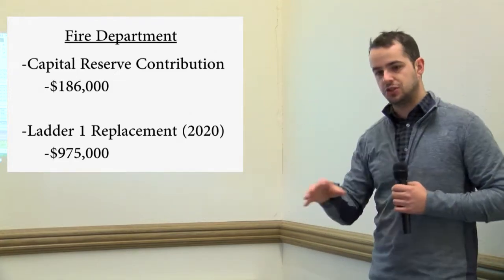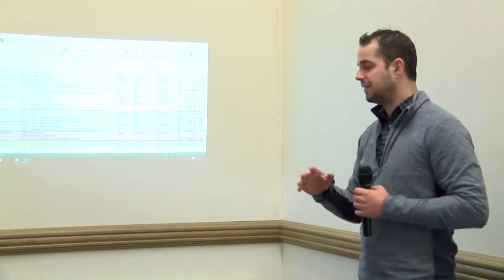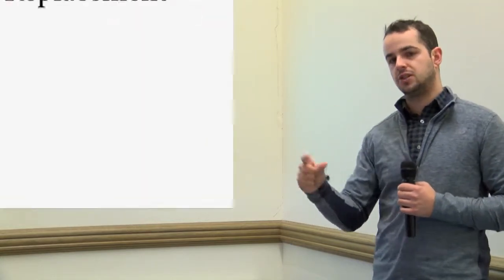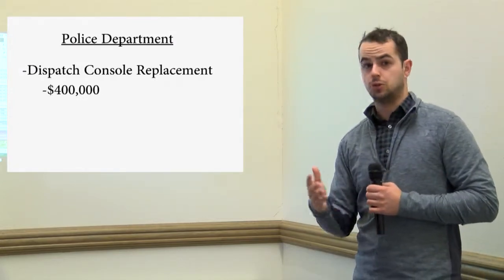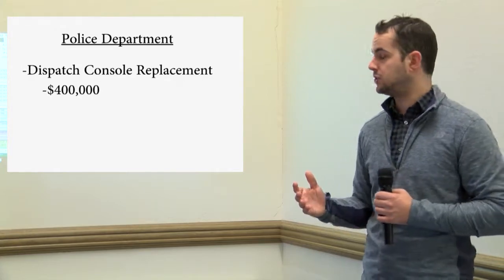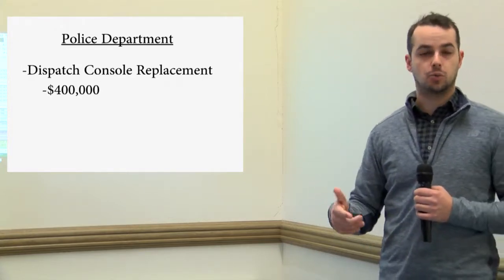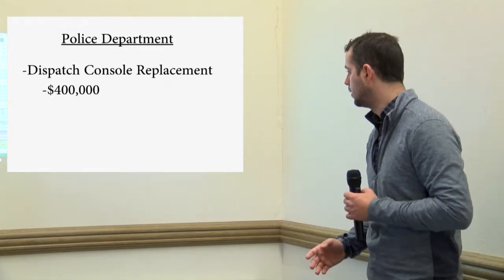Police Department is actually somewhat new to the CIP. I'm not sure if they've participated in it before, but they have a significant upgrade coming, and that's the dispatch console. That is planned for 2022, which lines up with when we plan the public safety building upgrade. The dispatch console is a critical part of our emergency response here, obviously. It actually also handles calls for the electric department and public works after our normal business hours, so it goes beyond our emergency services as well.